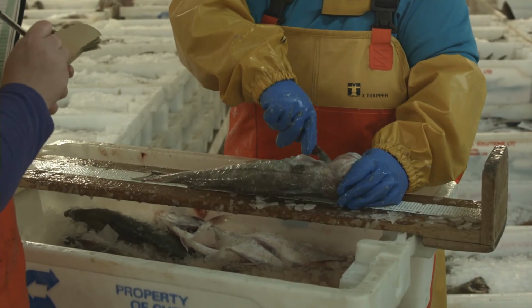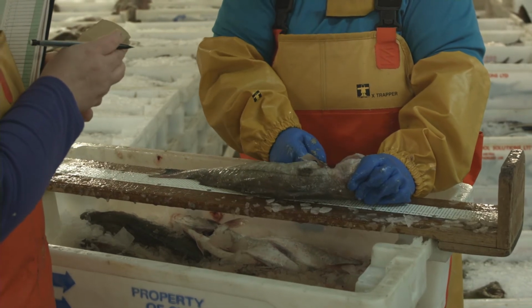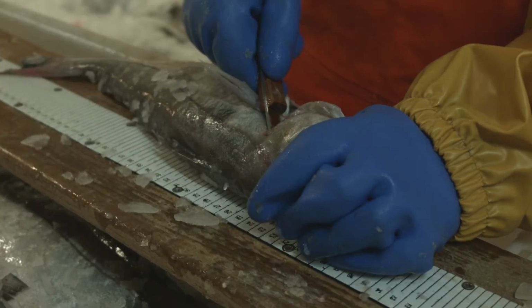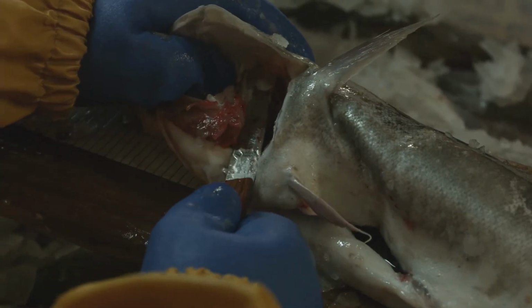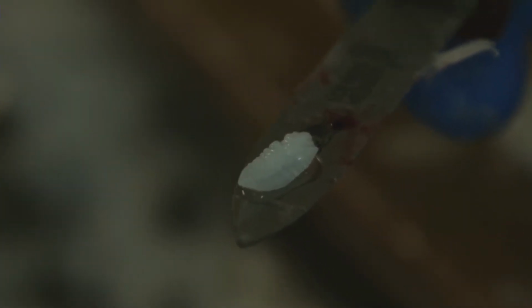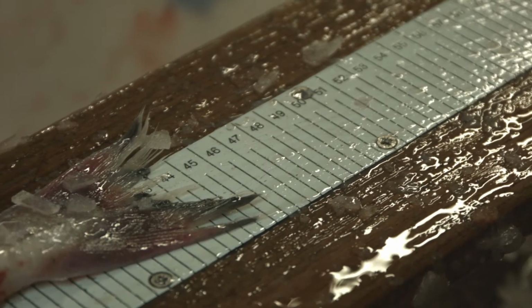Teamwork is essential to extract, measure and record data accurately. Getting otoliths out can be messy and fiddly. Otoliths are tiny ear bones found in most bony fish. They can be used to age fish like rings on a tree.